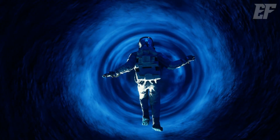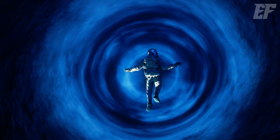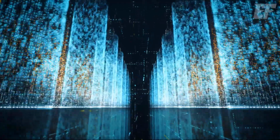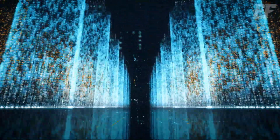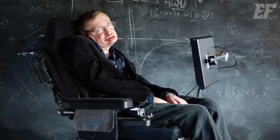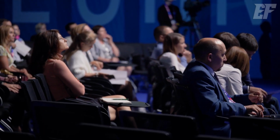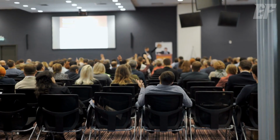Now, when an object falls into a black hole, its matter undergoes extreme compression and becomes trapped. The question arises, what happens to its information? According to quantum mechanics, information cannot be destroyed. It must exist somewhere. Hawking, however, argued that the information disappears. Other scientists vehemently disagreed, insisting the information had to be preserved. This clash of ideas sparked a war of thought. The resolution? Hawking was wrong.